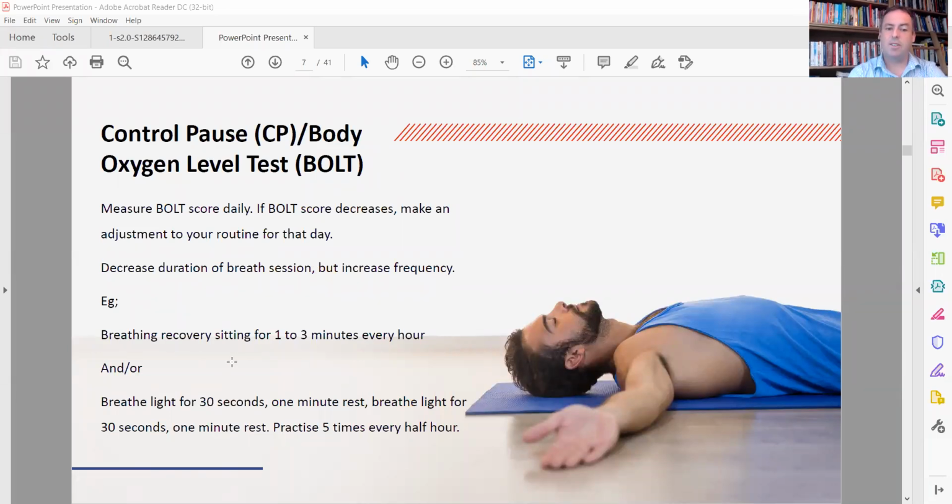Breathing recovery exercise: do it during sitting, maybe 1 to 3 minutes every hour, or pay attention to how you are feeling. Bear in mind that when you're finished a session, you should be able to do that session again. So don't push yourself to the point that you're pretty much taxed as a result of it.